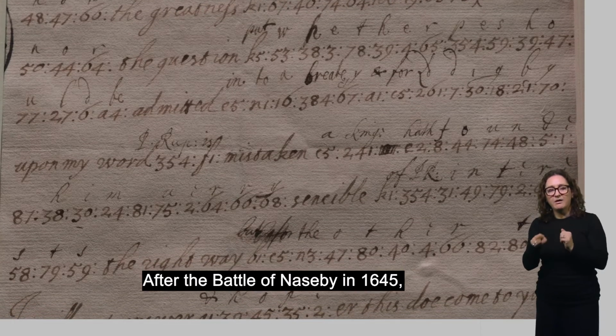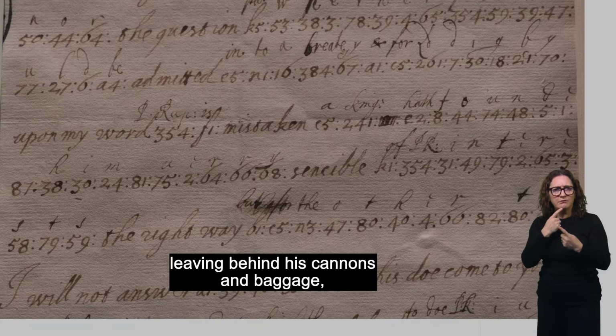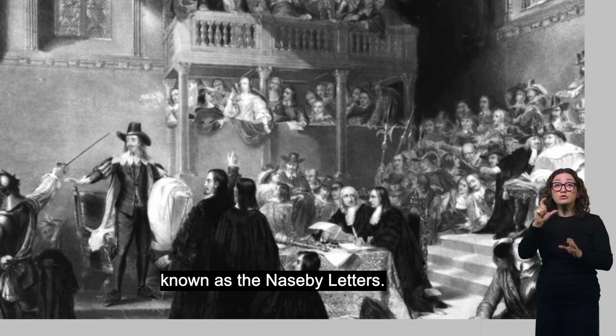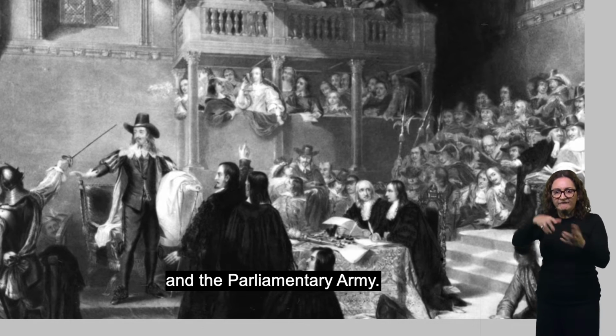After the Battle of Naseby in 1645, Charles I was forced to flee, leaving behind his cannons and baggage, including a cabinet containing his secret papers, known as the Naseby Letters. These fell into the hands of Sir Thomas Fairfax and the Parliamentary Army.